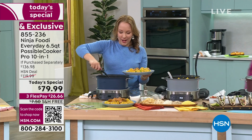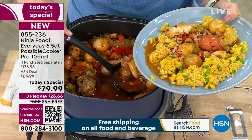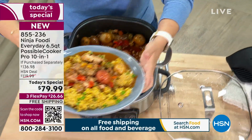I'm gonna grab that one behind you. And the meats are so tender, so delicious. They really just fall apart. And that's how you want your meats. You want them flavorful, you want them tender, and look at how perfectly that's done. Beautiful. And we've got enough to feed a crowd here.